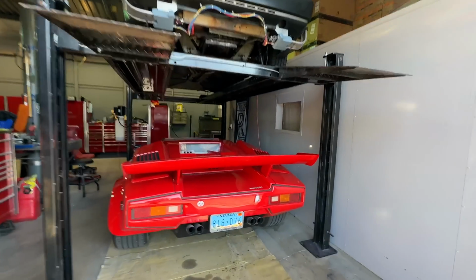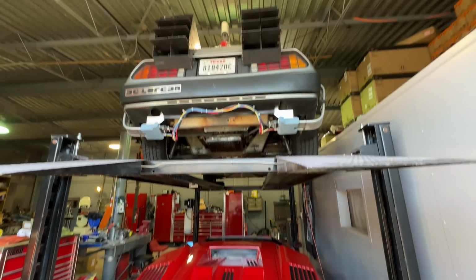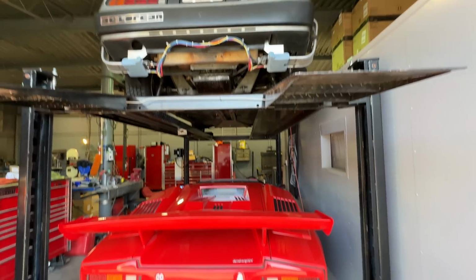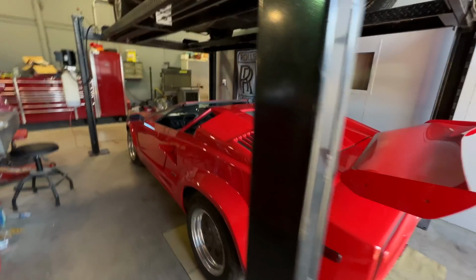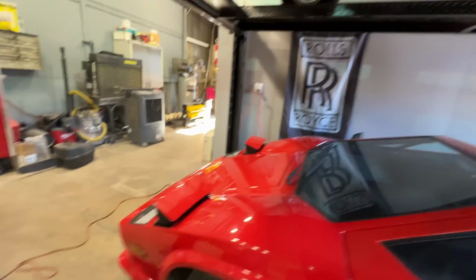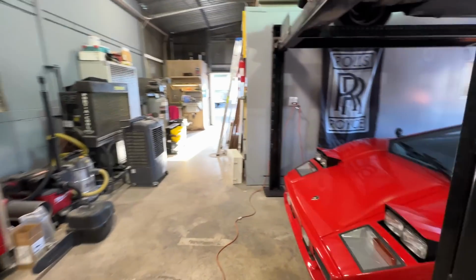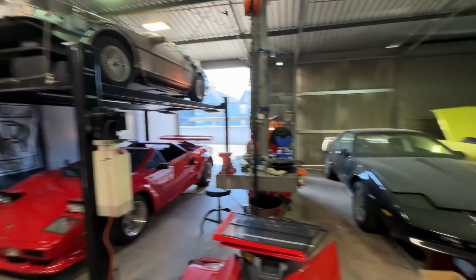I had fun riding around in the Lambo last night up and down the strip. Parked it underneath the time machine. And it's pretty crazy, the garage that I have. It's like that poster, remember the poster about higher learning, time machine, you know, Knight Rider. This is getting to be awesome.